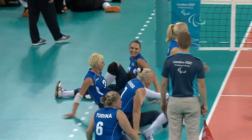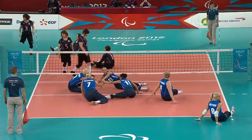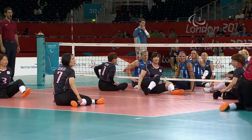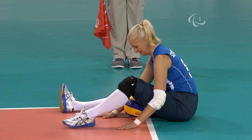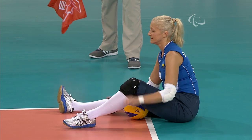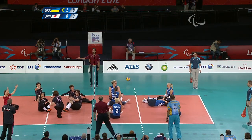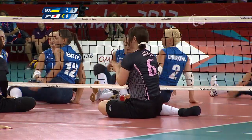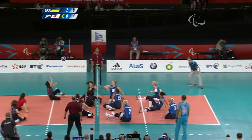And it's great the Japanese seem determined to enjoy themselves here, and I'm sure they are, but their medal hopes are evaporating very quickly here. The European champions not embarrassed by that status here. Ukraine to serve, 17 points away. Japan continuing to work hard. And they'll be desperate to at least get one set on the board here. They have a long way to go.